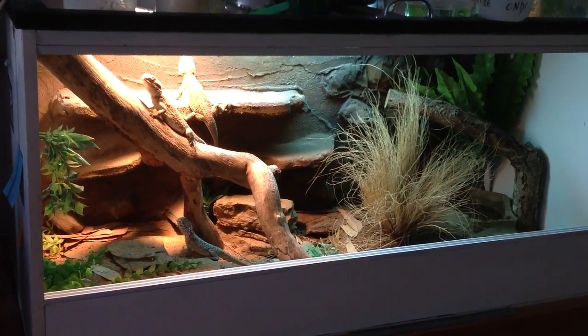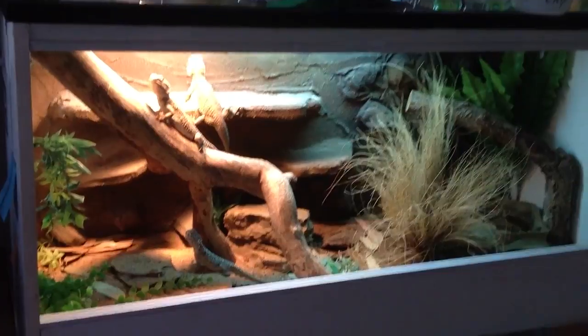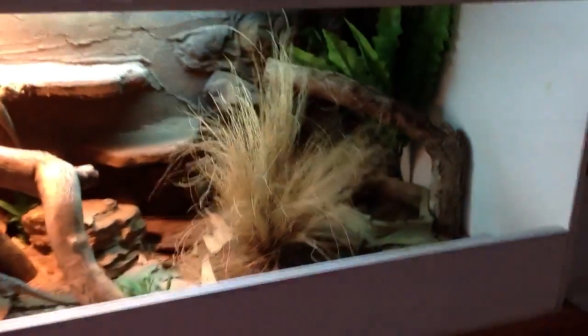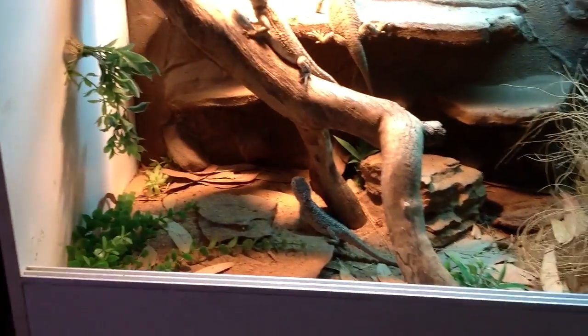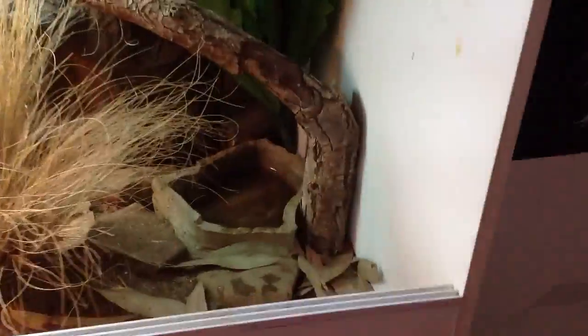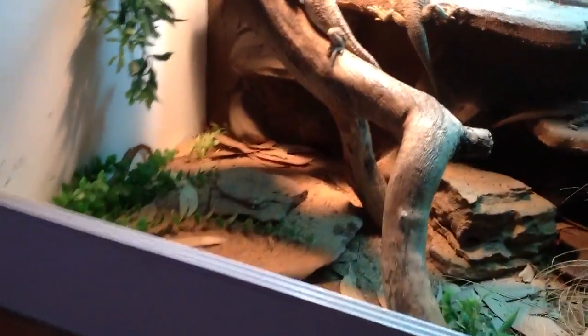Okay, so here we have my Pygmy bearded dragons and my central netted dragon. This is their setup. I just redid this whole thing in my last video if you want to go check it out. It's now a somewhat bioactive enclosure. I need to add way more cleanup crew, but yeah, I put like the plant in and stuff. So yeah, this is their enclosure.